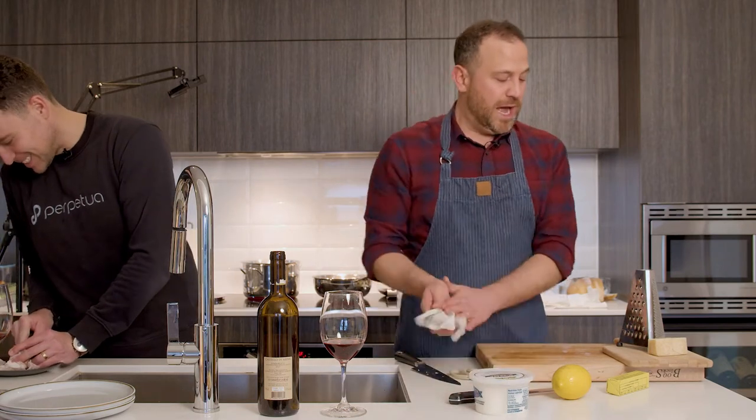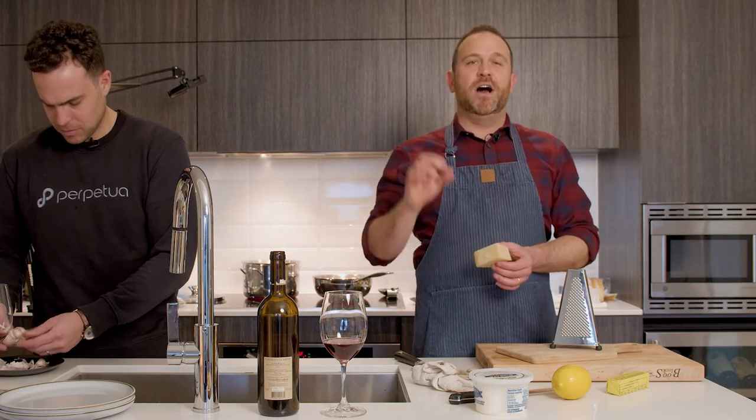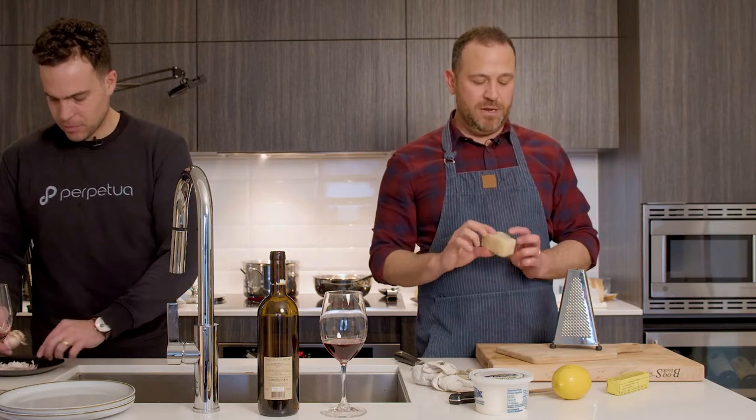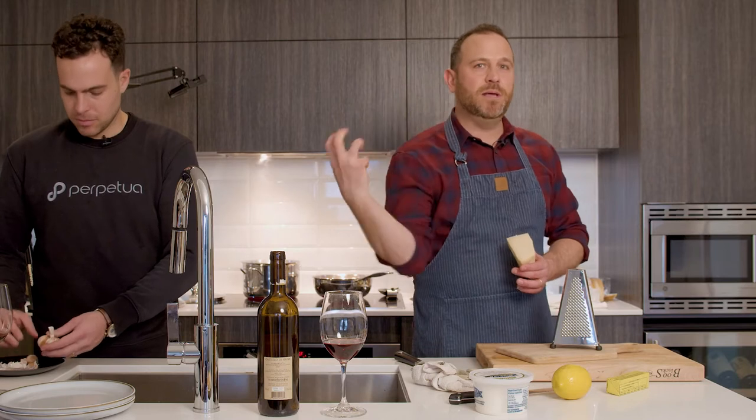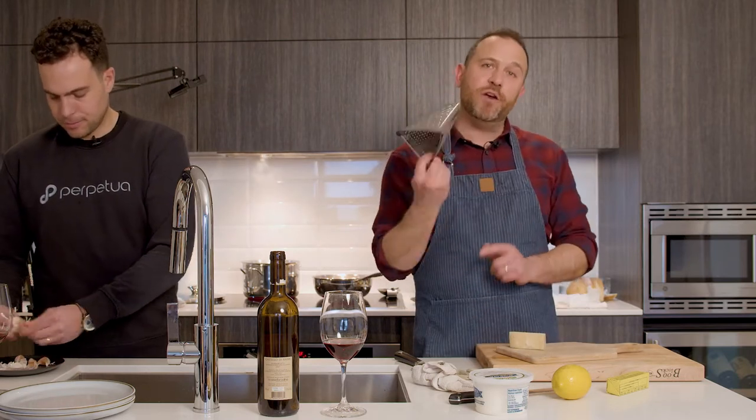So I've drained the whey, and my cheese is sitting there nicely. So I'm gonna move on to the parm. The parm is gonna be a big aspect of this pasta dish. And what I mean by that is it's gonna be emulsified and blended into the sauce, and how we grate it is very important.